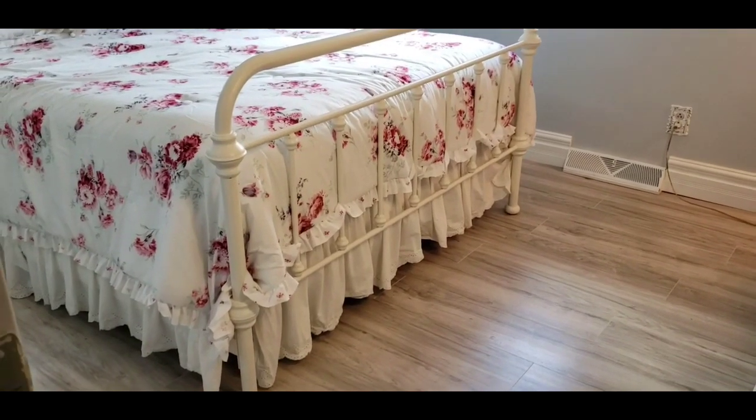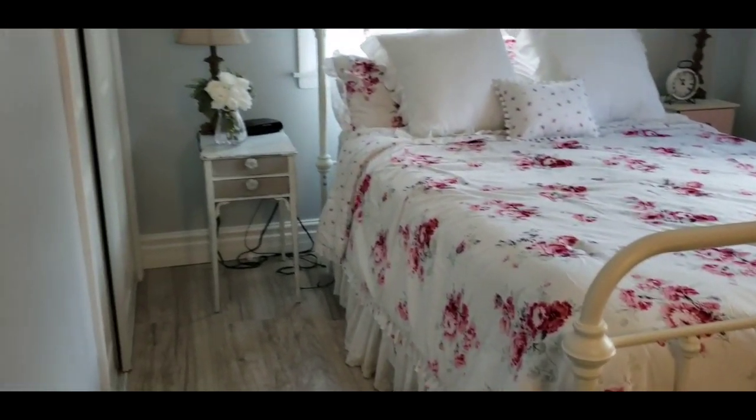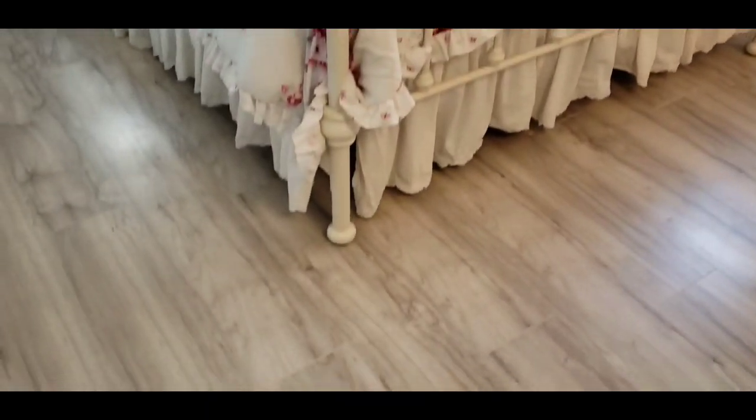Okay, so here's my bedroom. It is not very big. I do live in a ranch home. It's fine. I like it. It's cozy. We did redo the floor, as you can see. We got this from Home Depot.